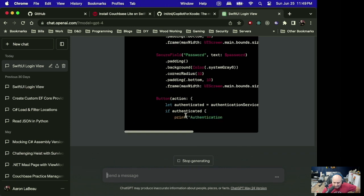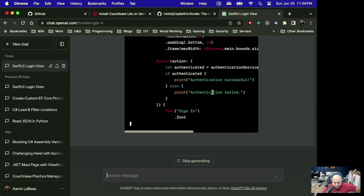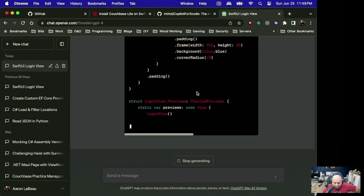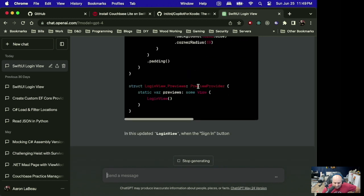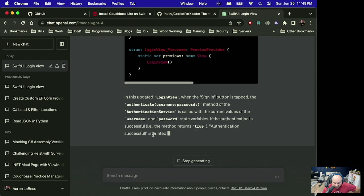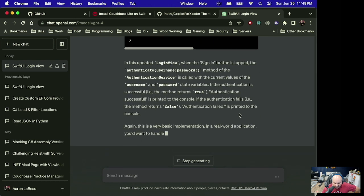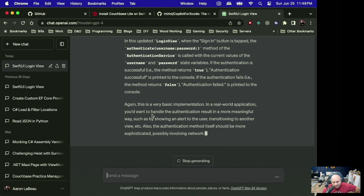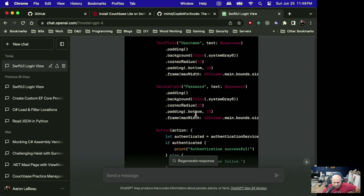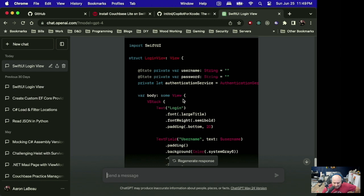Oh, it's thinking about it here. Okay, look at this. We got some code here. Okay, let's see here. Authenticate, password, sent it in. Okay. Of course, it's giving us a warning. This is a basic implementation. In a real-world application, you want to have some more meaningful way of doing this, right? It's not wrong, but let's find out what it did here. So one, we know that we have a new variable. It's set into a pointer function.